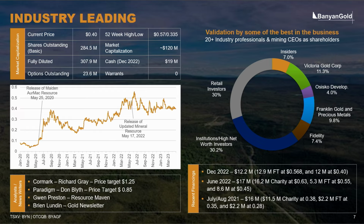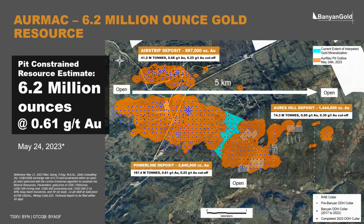We're starting to get some analyst attention. We've got Cormark with a price target of $1.25, and most recently, Don Blythe from Paradigm put out a very technical piece of research with a price target of 85 cents. Gwen writes us up, and Brian Lundeen also does as well. We started this year with $19 million in the bank. We still have over $14.5 million in the bank, so a strong treasury in this market puts you in a great position.